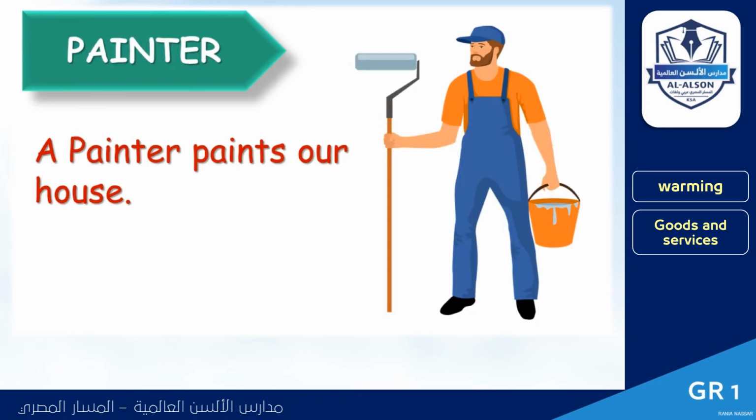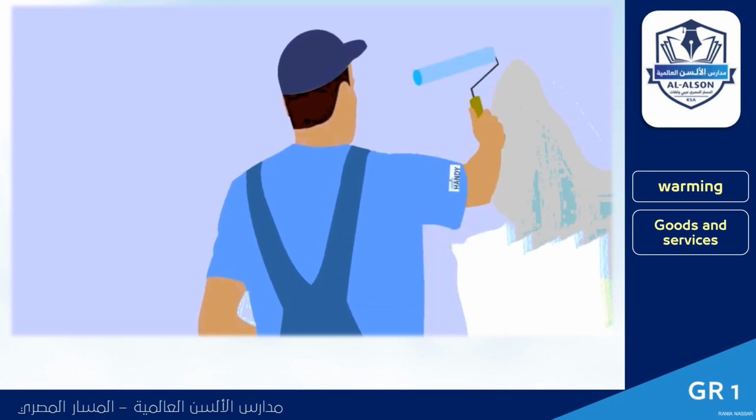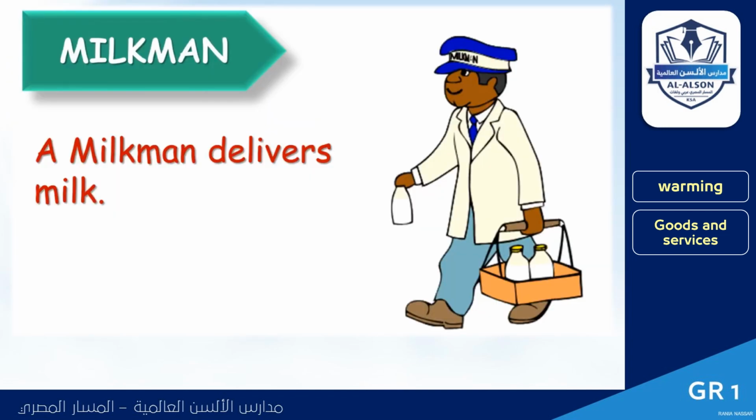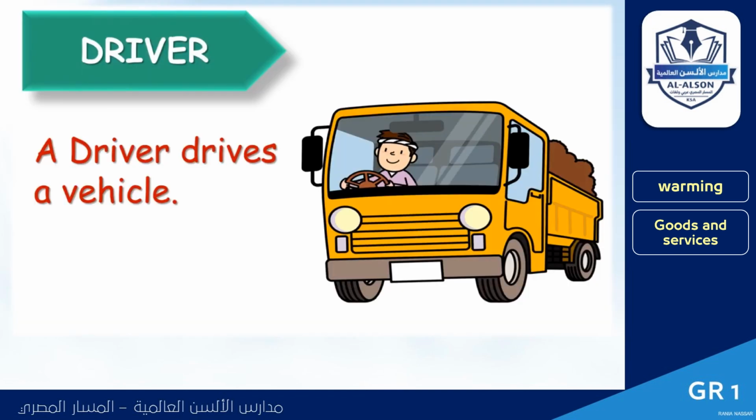Painter. A painter paints our house. Plumber. A plumber fixes our taps. Milkman. A milkman delivers milk. Driver. A driver drives a vehicle.